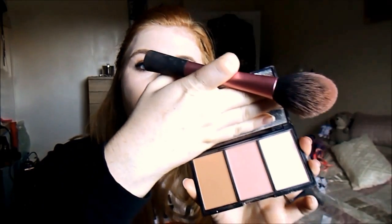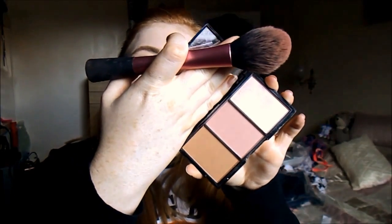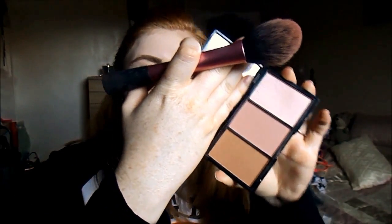Now, I didn't actually think I had a drugstore blusher. I had a good root through my collection, and I found the I Heart Makeup Definition Palette, which has just 3 shades: a highlighter, a blusher and a bronzer, which I don't really use because it's quite dark for my skin, but the blush is quite a nice colour. It's darker than I would normally go for.